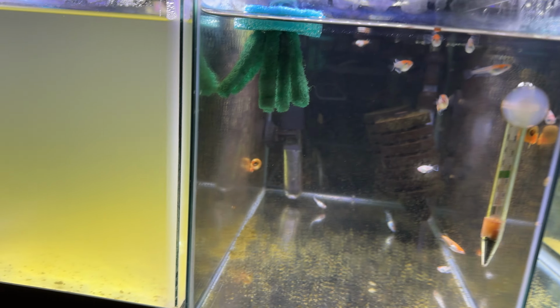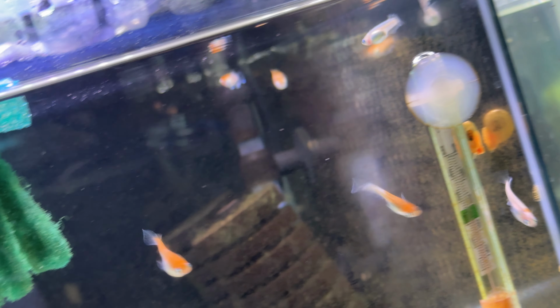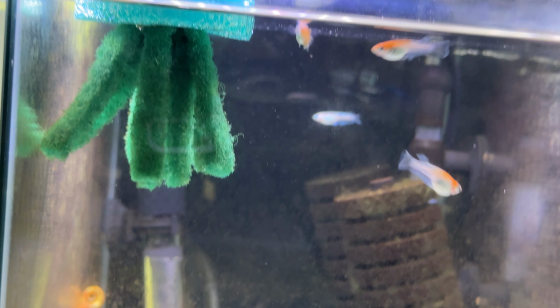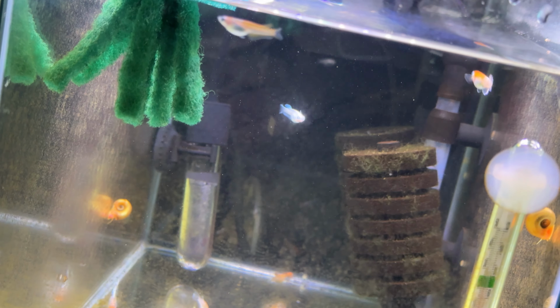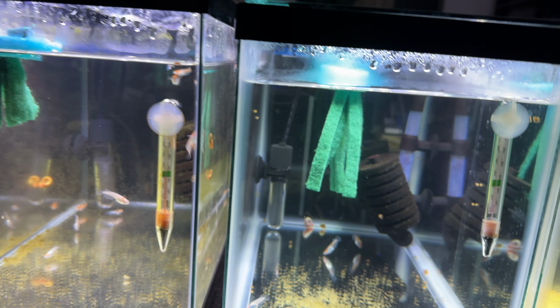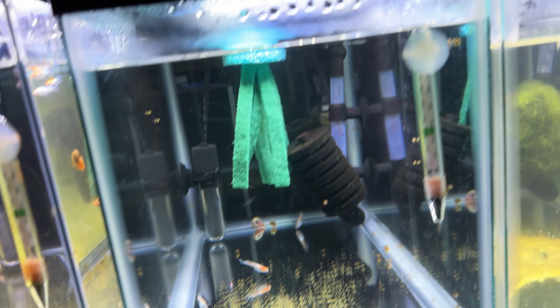Just more Red Cliffs. These are the Gen 1s from the Red Cliff males and females that I got from Japan. They look okay. Just the random ones I'm keeping over here. Let me see. I don't even know if this camera works. I'm using this different app over here called Blackmagic. Trying to see that. And this tank over here.